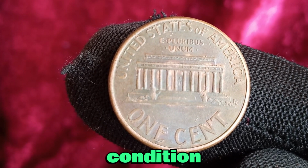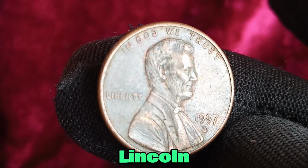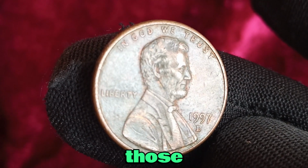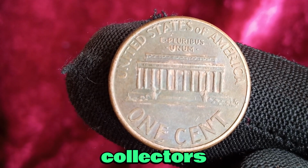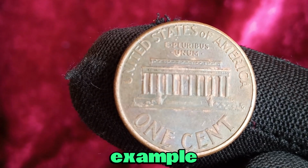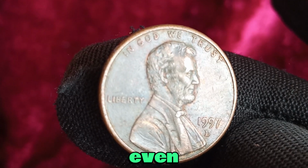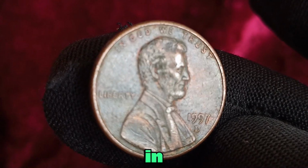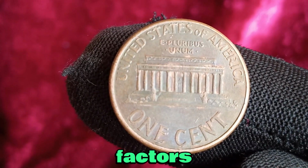Like with all coins, the condition of the coin plays a massive role in determining its value. When it comes to the 1997 D Lincoln penny, it's all about how well it's been preserved. Coins that are in better condition, especially those that are uncirculated, can fetch a premium price. An uncirculated 1997 D Lincoln penny is much rarer than a worn and damaged one, and collectors are always on the lookout for pristine examples. For example, if you have a 1997 D penny that's been kept in mint condition, it could be worth upwards of $1 or even more, which is quite a significant jump from its face value of just 1 cent. But what about those coins in less than perfect condition? Well, even those can still be worth more than you might think, depending on factors like rarity and demand.